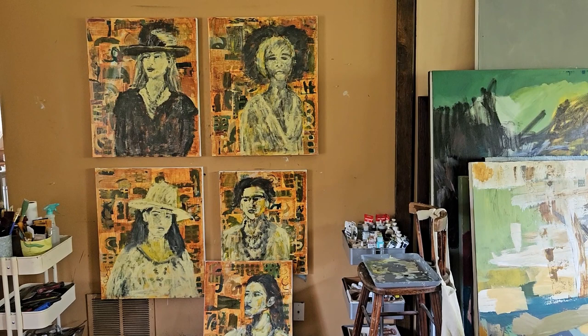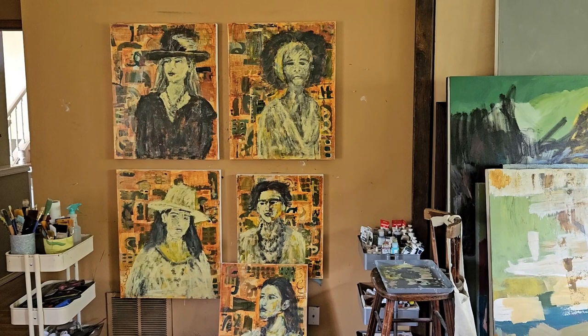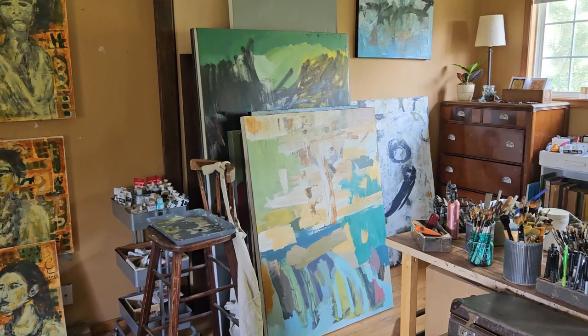And this is a set of 5 that I'm currently working on. I'm really stuck. I actually started it a few months ago and I'm like, I'm going to put those back up and just force myself to add some more paint. I like to work in 3s and 5s if I can. And so that's those gals. And anyway, here's a lot of the large canvases that I have.